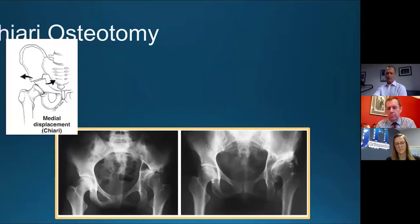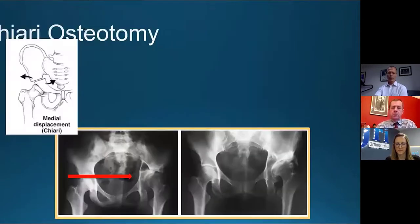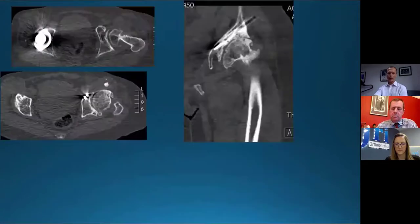So if you do have these cases, it's certainly worth getting a CT scan. Make sure you know where the bone is. And also on the CT, you can make measurements as to what the dimensions of your socket is likely to be, because that's going to be determined by your AP diameter. So if you look back at this, I was putting a 58 shell here on the x-ray, but that's never going to be possible with that small AP diameter. So you've got to just be aware of that.